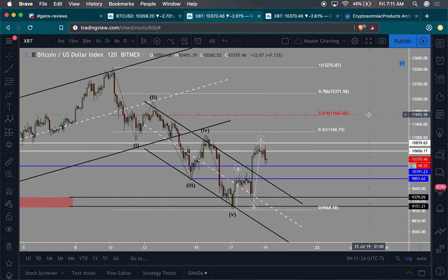It's really hard to tell exactly where this ABC structure is going to lead, but typically the big resistance level is the 0.618 Fibonacci level of this entire move, from this top, which is 13,200 or so, to this bottom right here, which is around 9,000. If we map out that Fibonacci, 0.618 comes out to about $11,700 or $11,600. So I wouldn't be surprised if price moves up to this level.